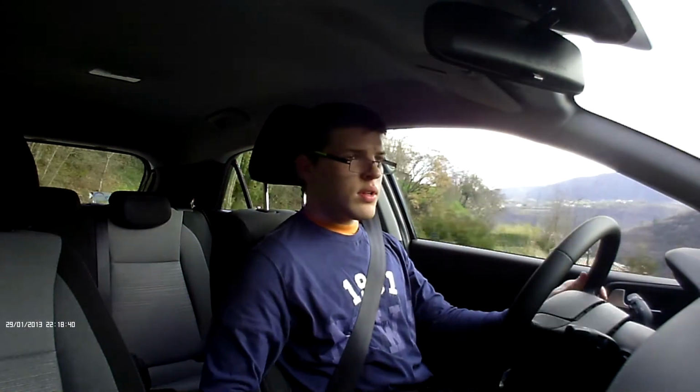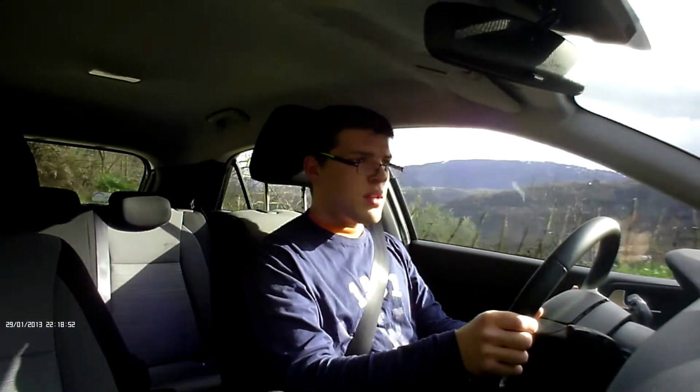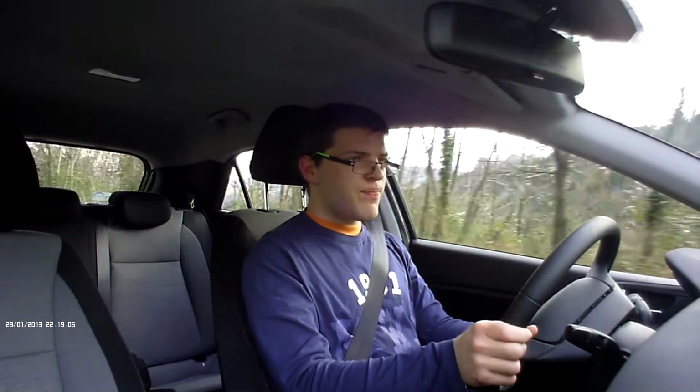I do, because it reminds me quite a bit of the Fabia, which is also a small, practical supermini with value in mind, which is what this car is directly competing with. And it does have one slight problem. The engines, which Hyundai calls proven, well, they're just old. That's what they're trying to say.